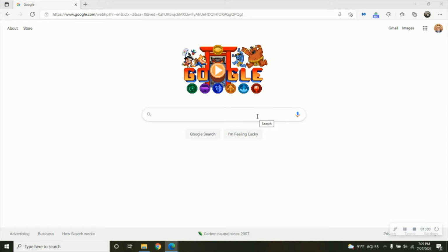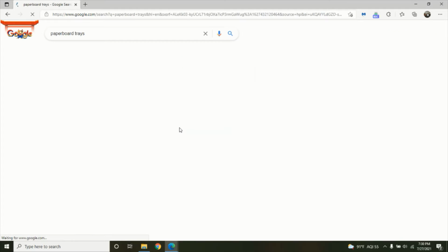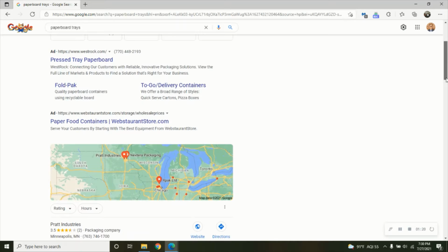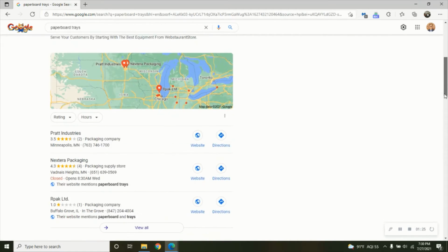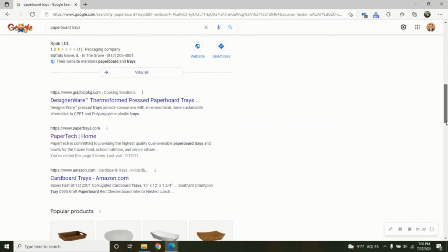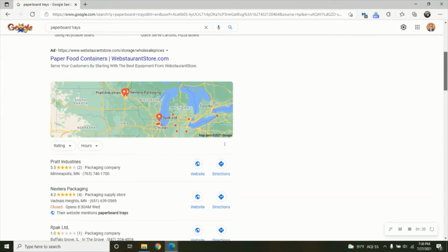Now for Google, if I search paper tray, that's going to give me quite a lot of different things. It doesn't really slim it down to just packaging. So my suggestion is to be a little bit more specific. Today we're going to look at paperboard trays. Paperboard is going to be the material, and then what we're looking for could be a paperboard carton or paperboard tray. Since we were looking for paper trays through ThomasNet, we're going to be looking at paperboard trays through Google.